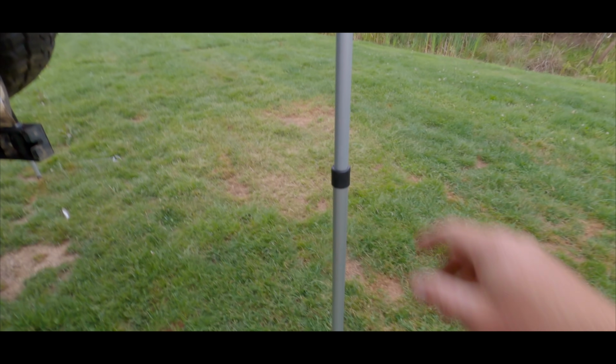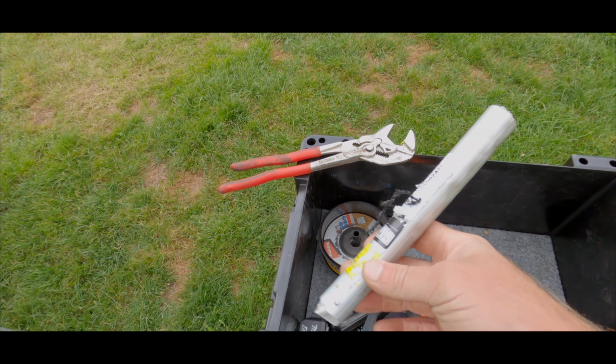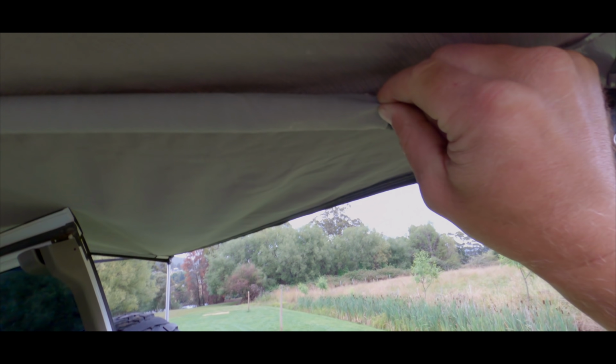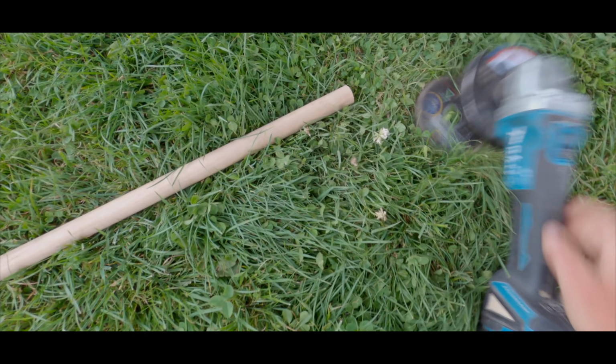To cut down this leg a little bit, cut the bent section out of it. And then this was also bent or snapped. I've just joined it with a bit of a rake handle from Mitre 10. Whittled it down with the flap disc. A couple of rivets. There you go, Marco. Happy days. Bring on the rain.